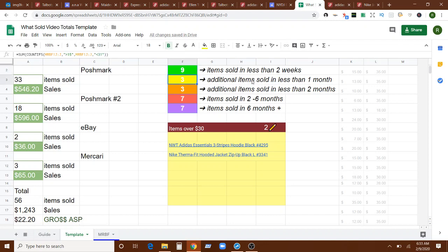3 items selling in less than a month, 3 items selling in less than 2 months, 7 items between 2 and 6 months, and 7 items in the 6 months plus range. All a great breakdown. I'm really pleased with how these numbers have been trending over the last weeks and months.